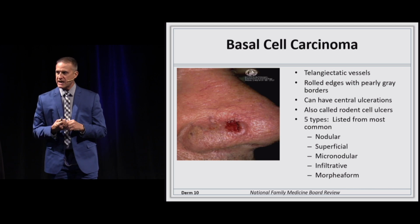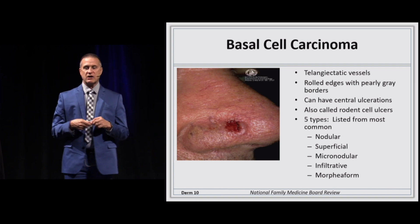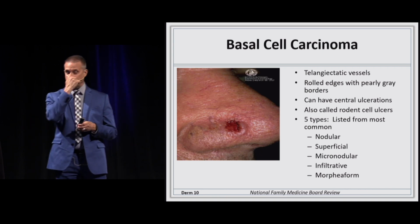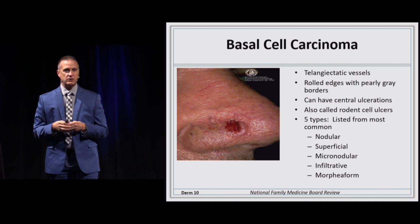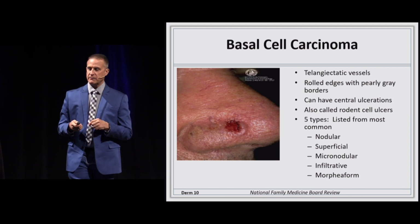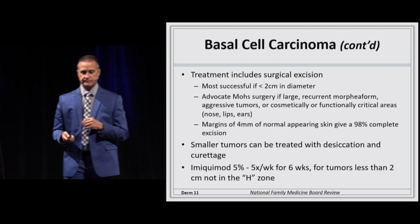The most common type is the nodular and the superficial spreading, and the least common is the morpheoform, and that's actually a good thing because morpheoforms are often missed because they almost look like a scar. But what they do is they have tumor invaginations that are under the epithelial area into the dermis, and this is also why basal cell is called rodent cell ulcer. Imagine rodents running along the sewers underground. And these patients who have morpheoform, I really do recommend that they go to Mohs surgery because the margins are much more extensive than appears just on the basis of the superficial skin.